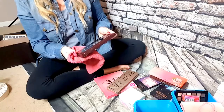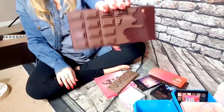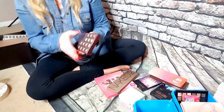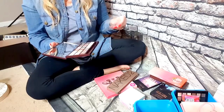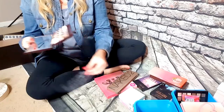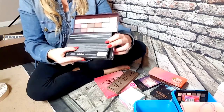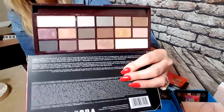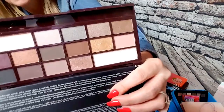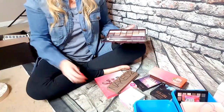No, this is not vegan. Okay. This is Makeup Revolution and Makeup Revolution palette. I did a giveaway for this. And yeah, it gives you the names of the colors. I don't want to blind you guys, but let's see. It's supposed to be like a dupe for the Too Faced chocolate palette. There's some really pretty colors in here, but I don't really find myself grabbing this palette that much.